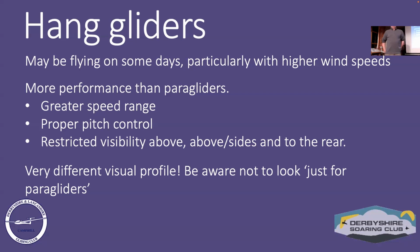Very, very. Compared to a paraglider, the visual profile of a hang glider is very slight, particularly when it's flying directly towards you or away from you. Especially if it's just up on the horizon. Yeah. So presumably a higher speed. Yes. About 70 knots, Liz, for a high performance hang glider, about 50 to 1 glide angle, thereabouts. So pretty high performance, relatively.